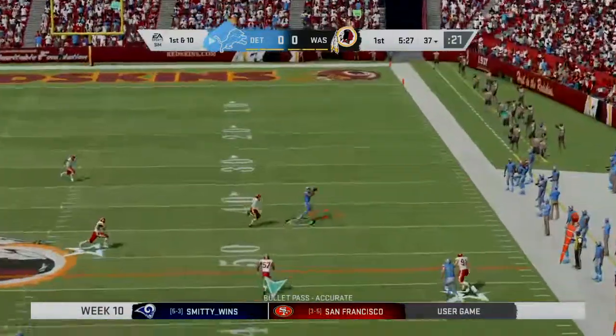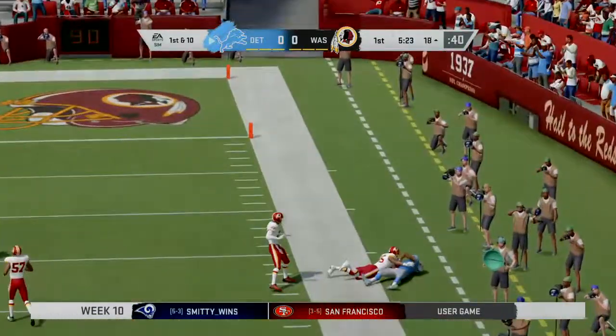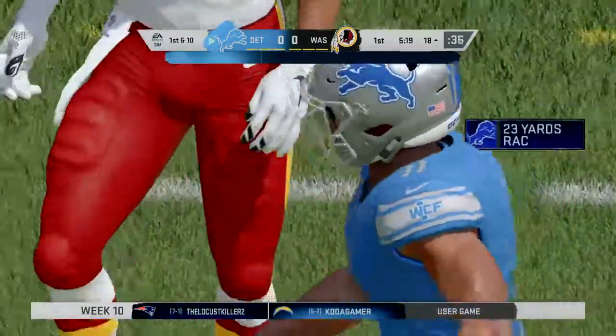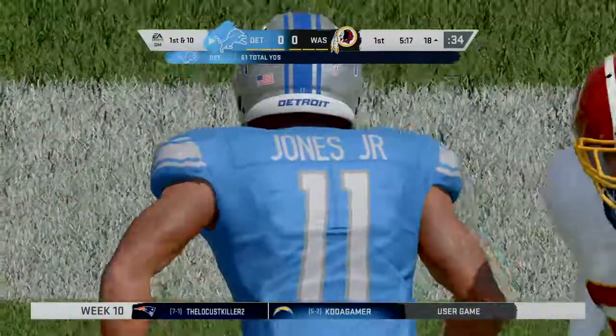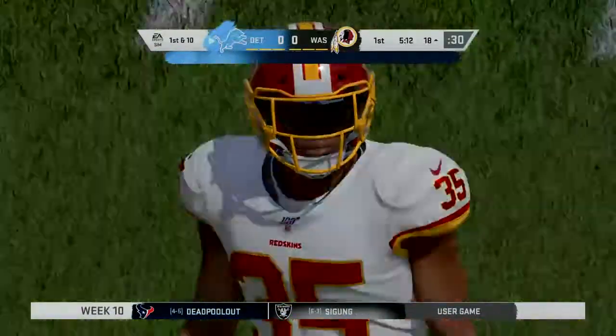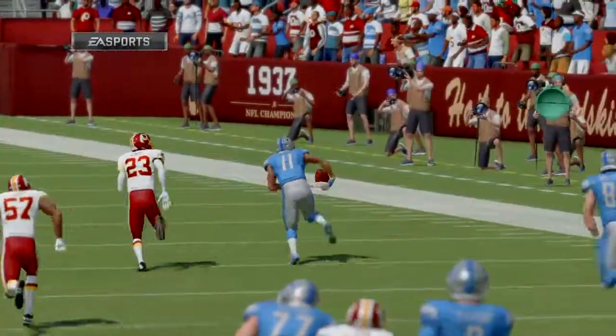Eluding the pressure right. Completing it here to Marvin Jones. And he's a long ways into Washington territory before hitting the turf. A big play there for Detroit. 44 yards. Well, how about the passing numbers so far on this first drive? Oh, no doubt about it. They're flinging it around pretty successfully.